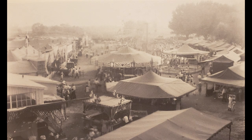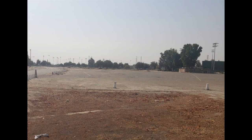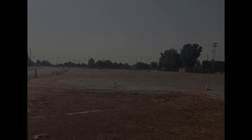This is the Kern County Fair when it used to be out at Sam Lynn, where Sam Lynn Ballpark is today. This picture was taken in 1929. And this is what that looks like today. It's the parking lot for Sam Lynn Ballpark.